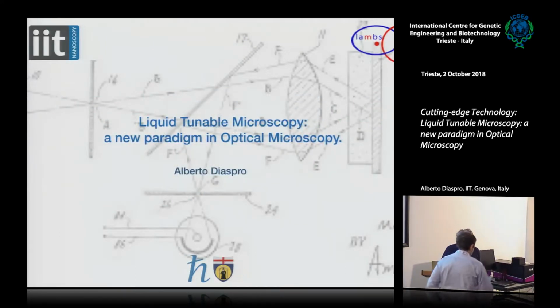The idea is to bring you to this liquid tunable microscopy, and I need all of you for growing within this concept, and you will see the meaning maybe at the end.